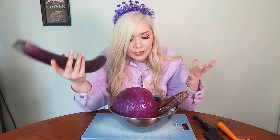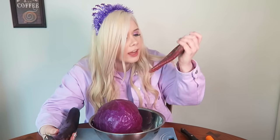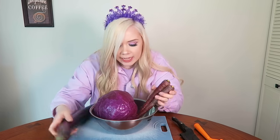It's lunchtime and I don't think I have ever eaten this many vegetables before. I literally have like a squash or like an eggplant or whatever the heck this is called. I got some purple carrots. I didn't even know the stores had purple carrots. And then I have this big ball of purple lettuce.